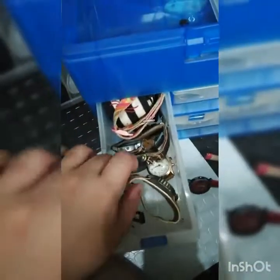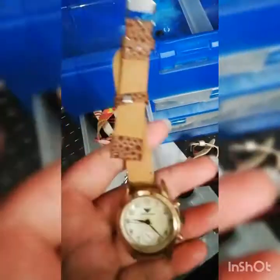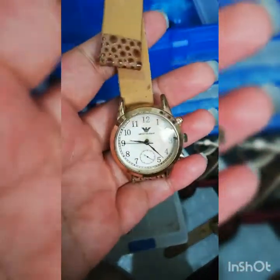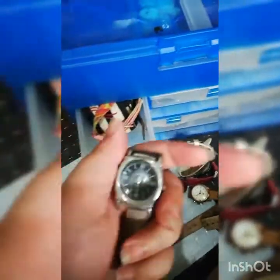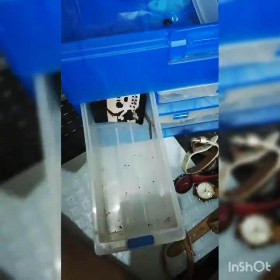This one, these are my watches. Pink watch. The white short watch. Swatch. Emporio Armani watch. Another watch. A bracelet. Another band.